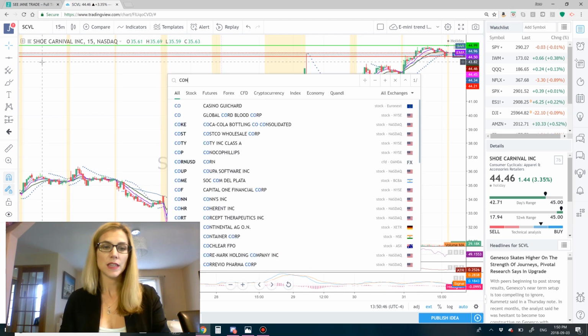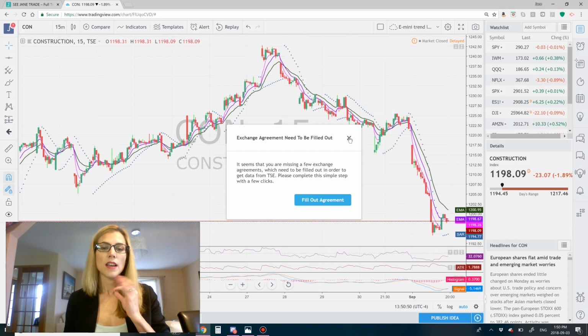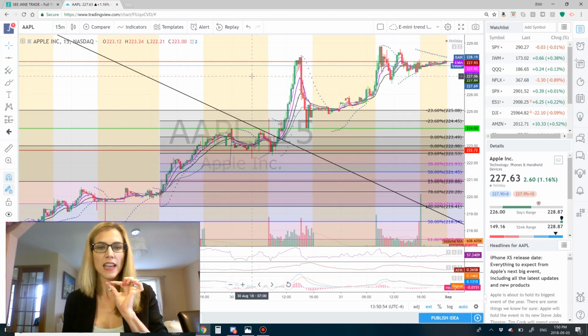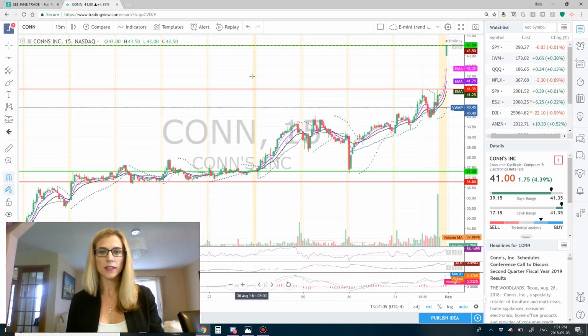We also have CONN. Oh, I got to give a shout out to my hubby. What do you think of the nice pendant he made for me? It's my Airplane Jane logo, and it has a little diamond right there. It was my anniversary gift slash birthday gift. Isn't it beautiful?